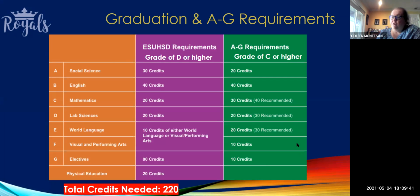And then they have to also have the 10 credits of a visual or performing arts. So these could be art or photography or one of our music classes, but they have to have both in that category, and 10 credits of electives is an advanced college elective class.